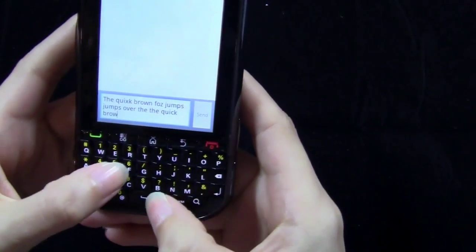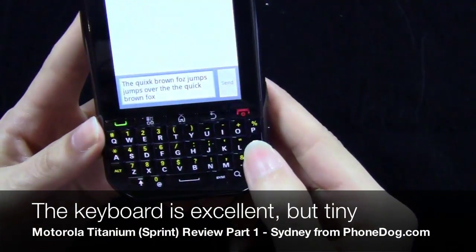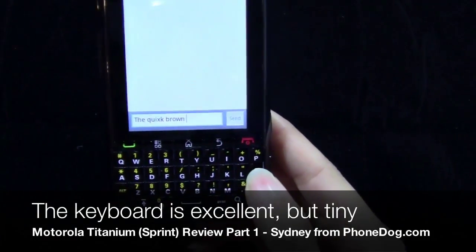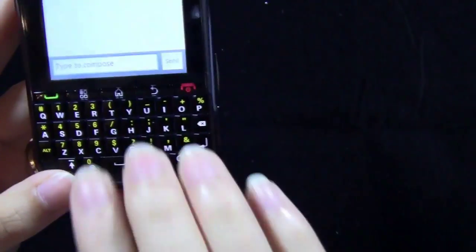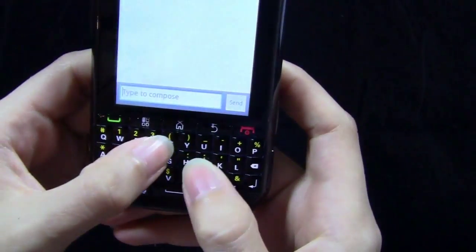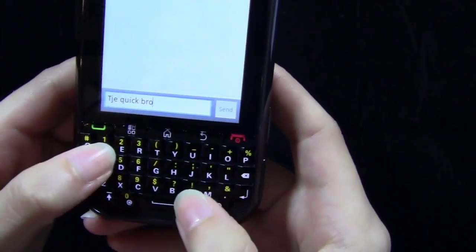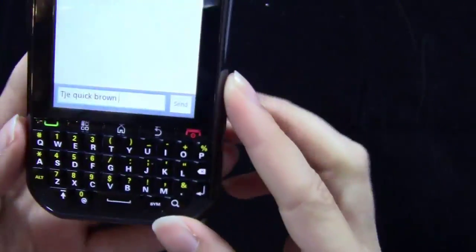The only problem I have with this keyboard is the fact that it is very small. And for me to say that, that's saying something, because I have really small hands. I mean, I'm a girl, so my hands are pretty tiny. So for me to feel like this keyboard is too small for my fingers, that's saying something about the size of it. It just feels cramped.